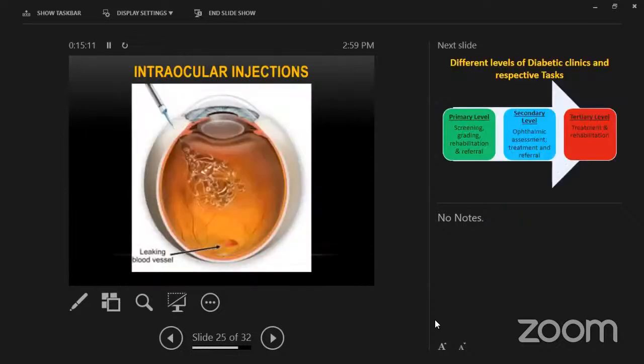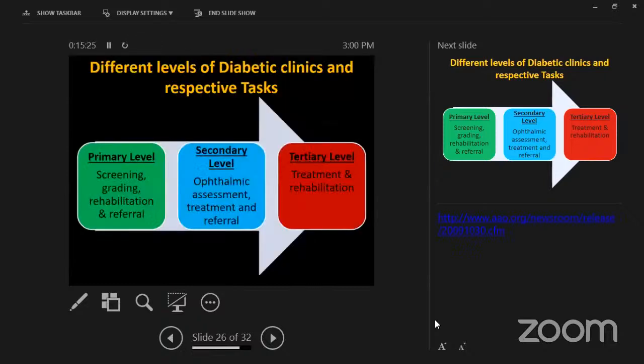This is a photo of how we give intraocular injections. Intraocular injections are very important for bleeding vessels, for macular edemas, and other retinal pathologies that require saving the patient from these complications.